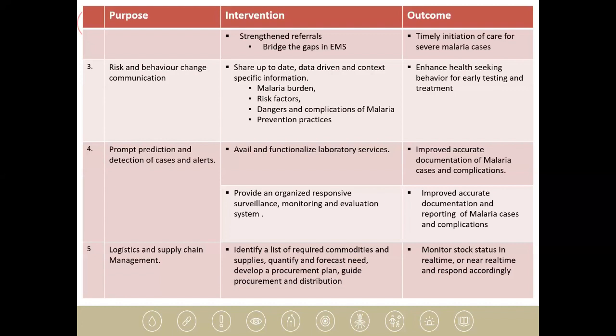We want available functional ambulances. We want fuel available and allowances for the drivers. We want clear route charts for the available ambulances within the region, and we want to clearly have the numbers of some of these ambulances, so that whenever we have a situation where a patient should be referred, there's timely initiation of care and timely initiation of referrals and timely care for severe malaria cases, so that these people are not dying.